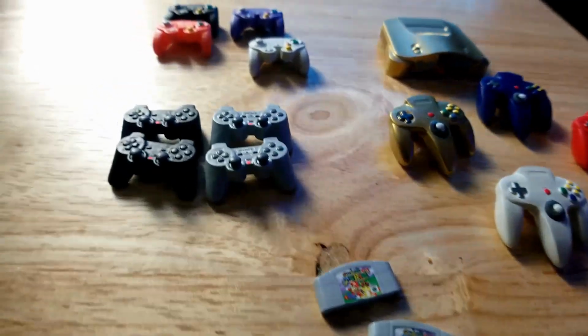But yeah, so that was all of the 3D printed products that I got from people. Again, if you want to check out RetroTech's Etsy or Instagram or whatever, his Instagram will be linked down below, and then you can get to his Etsy from there.